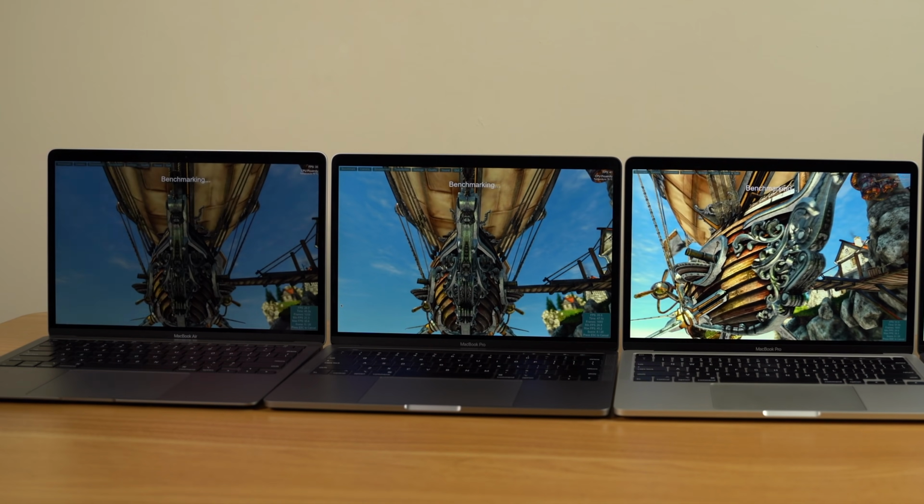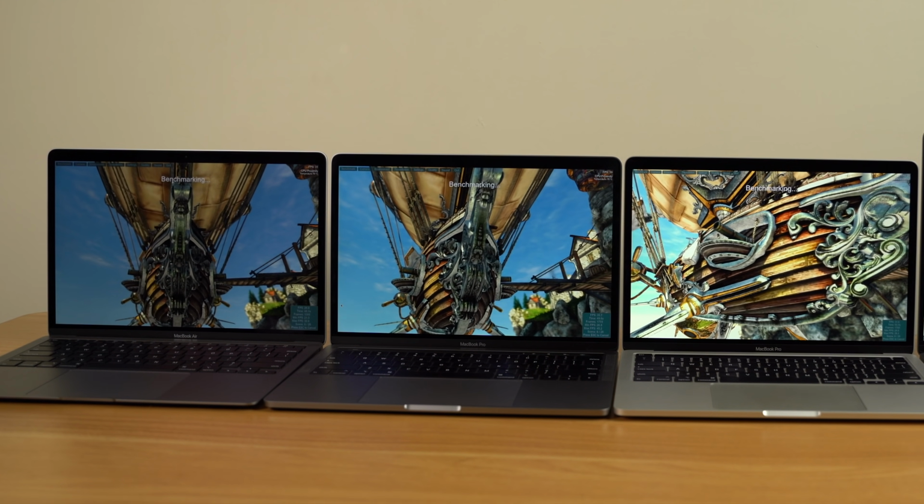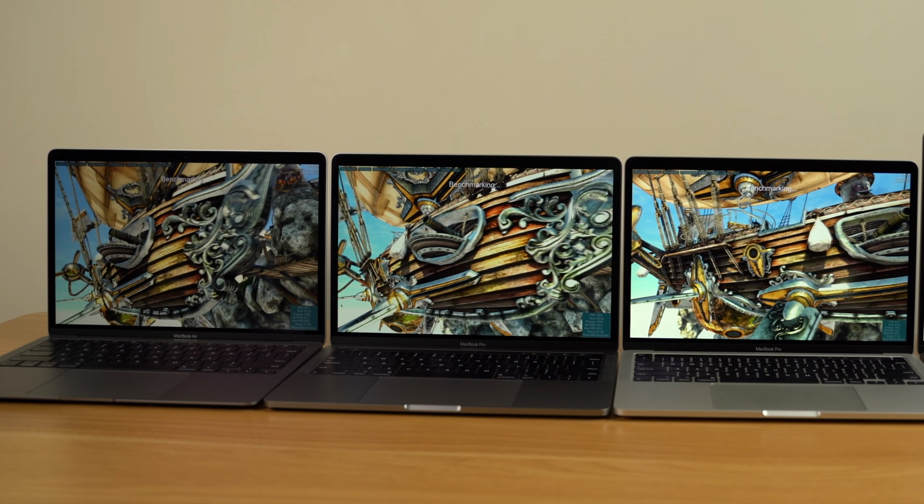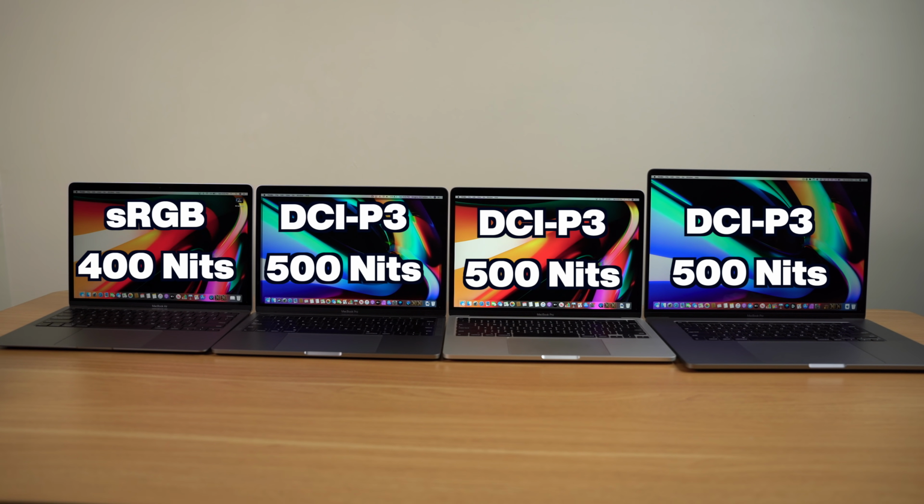Now on top of that, there's also some other differences from the Air besides processing power. All of the MacBook Pros have better displays than the MacBook Air. They can reproduce a wider range of colors thanks to their expanded P3 wide color gamut, which should be beneficial for people that need accurate color representation like photo or video editors. The display can also get 100 nits brighter than the MacBook Air at 500 nits of peak brightness compared to the MacBook Air, which can get 400 nits.